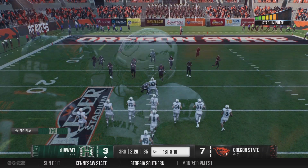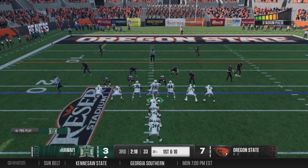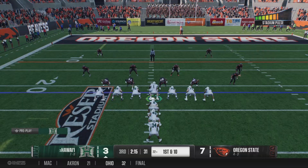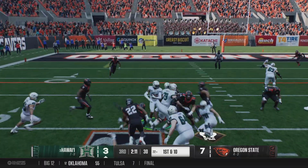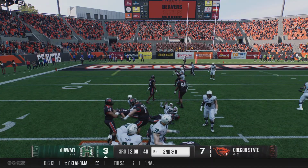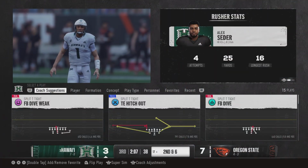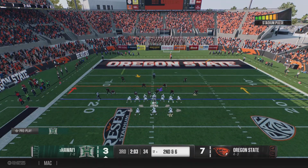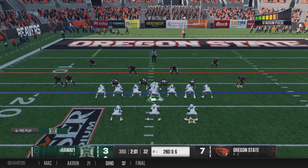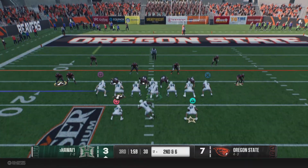And listen, if it ain't broke, don't fix it. I mean, I love teams that commit to the run, and when it's successful, keep running the rock. Yeah, David, I think this offensive line right now, they've got a lather going. They're really sort of getting in the groove and flow of this game. They're just getting tremendous push at the point of attack. It seems like every single time they decide to run the ball.